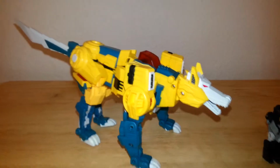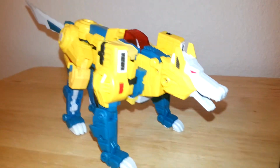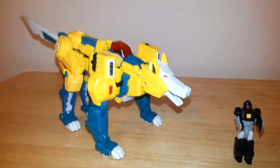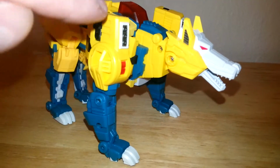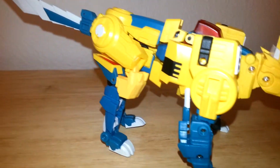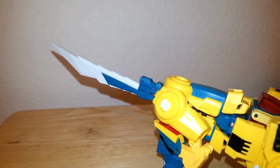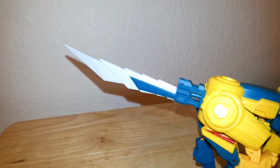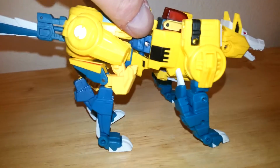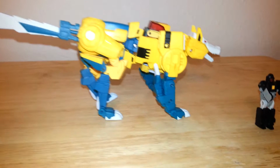Do appreciate that. But the wolf himself, yeah, this is a really nice update. I think they did a good job with him. The nice thing I like, I mean, all the little paint apps that they have on him, his head, the way everything kind of sits in, just a real good job. Now, unfortunately, the tail, the sword tail, it's pretty stiff. It is what it is kind of deal. So, I guess I really can't complain about that too much.